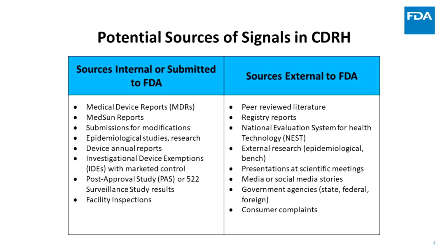Signals come to our attention through numerous sources, including those represented here. Some, including adverse event reports, post-market study reports, and inspection reports, are ones that come directly to FDA. And others are from data typically housed outside of FDA, including registries, scientific literature, medical societies, and state and federal partners.